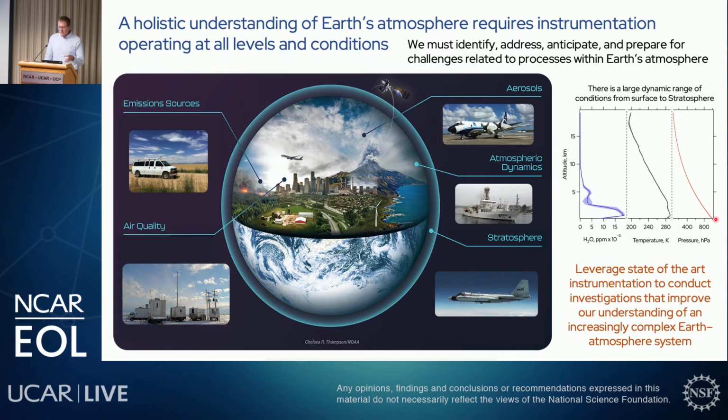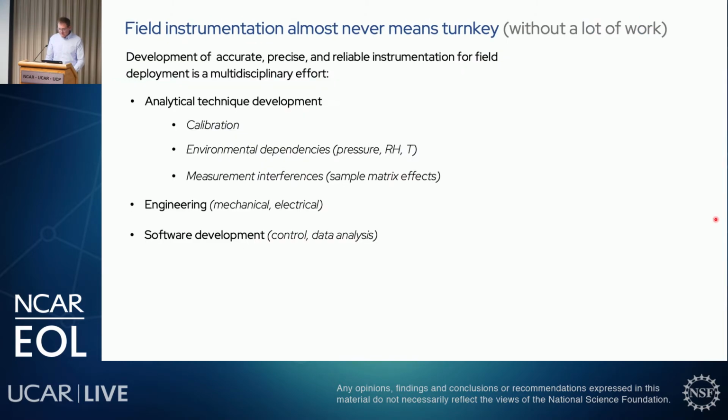So this statement here is really just the soundbite of what I do. I take state-of-the-art instrumentation, and I use that to conduct both laboratory and field investigations to try to push forward our understanding of the complex Earth-atmosphere system.